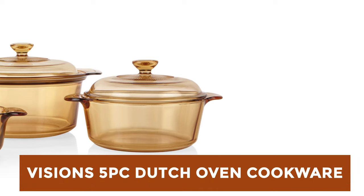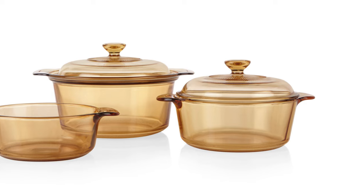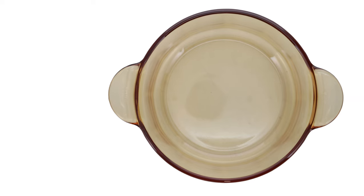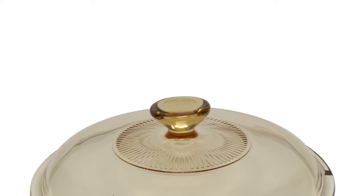Vision's 5PC Dutch Oven Cookware. The Vision's 112-76985PC Dutch Oven Cookware set is a premium collection designed for versatile kitchen use. Made from a unique non-porous and non-stick glassware material, this set doesn't absorb food stains, odors, or flavors, maintaining the purity of your dishes.